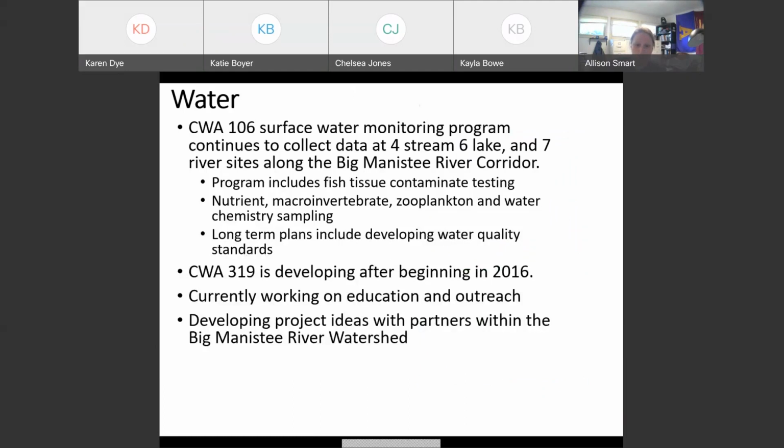This is going to be important to move things forward and help us identify areas that we could maybe tie in some 319 work on decreasing erosion and other issues within the Big Manistee River watershed.